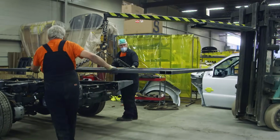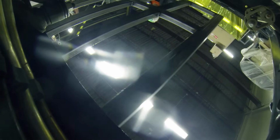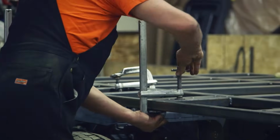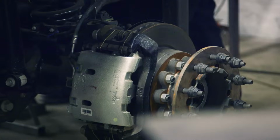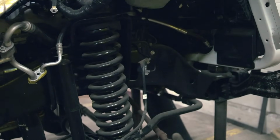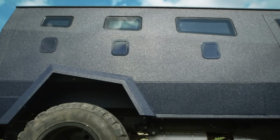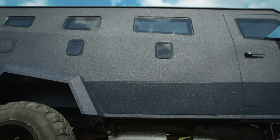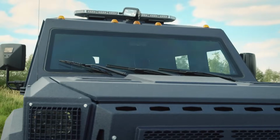The chassis is reinforced with mild steel, so it can withstand hard riding without cracking. And the brakes and suspensions are tricked out so they can handle heavy armor over rough terrain. The next step is to add the armor, which creates a virtually impenetrable shell able to withstand explosions and enemy assault.